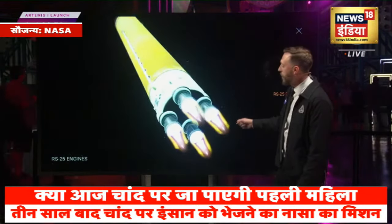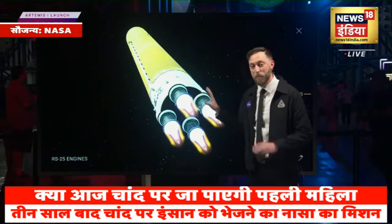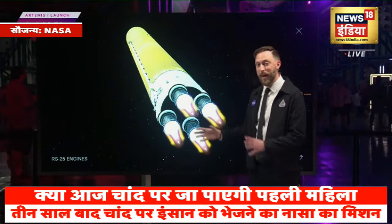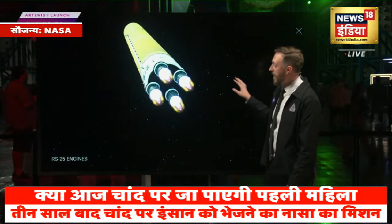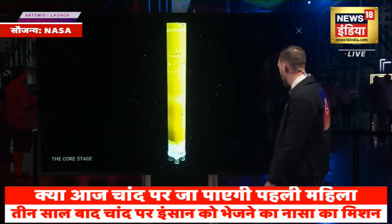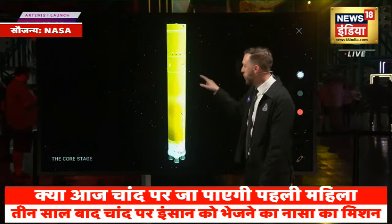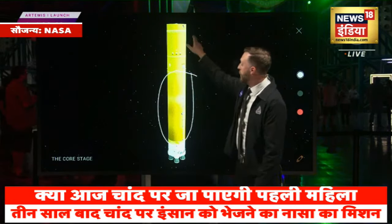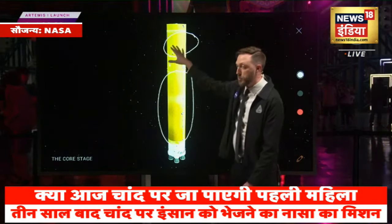And as these are firing, each one providing up to 500,000 pounds of thrust during operation, consuming 1,500 gallons of propellant every second as they go uphill. Now, these are liquid rocket engines, which means you need a fuel, about 500,000 gallons of liquid hydrogen, and an oxidizer, about 200,000 of liquid oxygen up here.